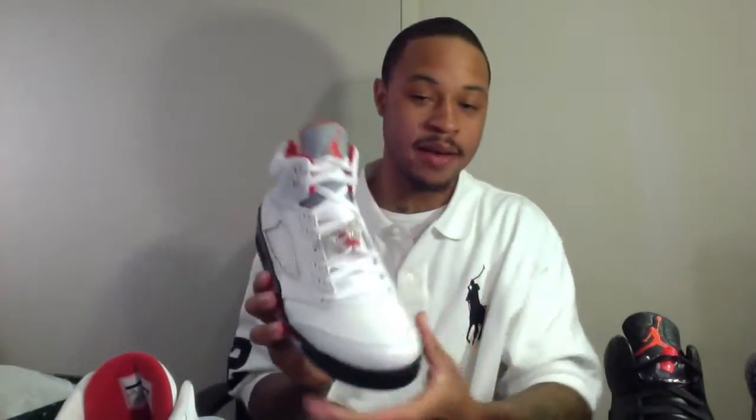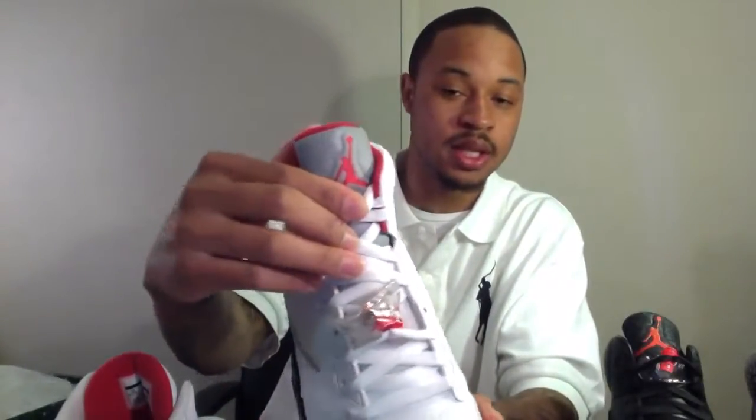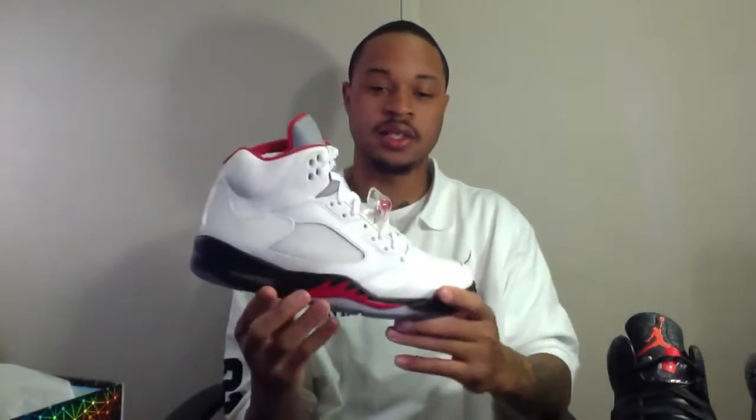Now we're switching it around with the 3s, and now we're taking the element from the 5, which is the reflective tongue. That reflective tongue right there, that 3M tongue. And we're going to incorporate it across this whole Retro 3. So now that's how we got the 5 Lab 3. I just wanted to throw that in there before. And this was last year's white, black, and fire red 5s. These are the first 5 Lab 3s, and this was the second one. So now let's get into it.